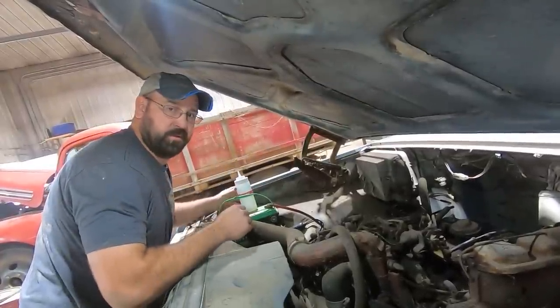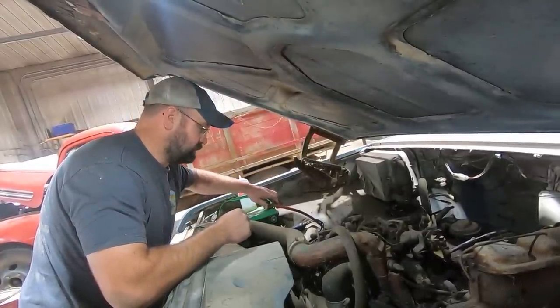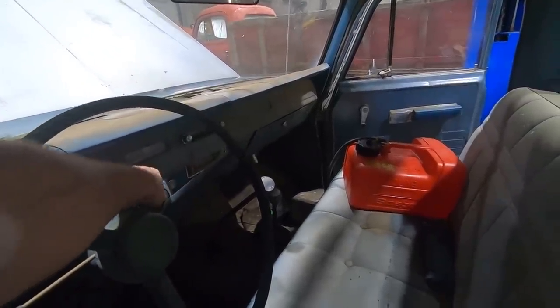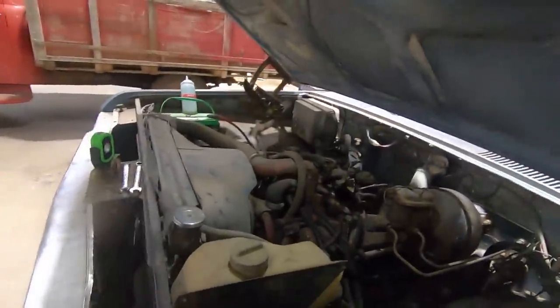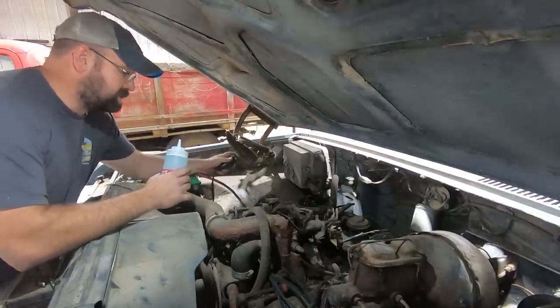All right, fuel pump is not doing fuel pump things, so time to go electric. We got our fuel pump hooked up. There was a wire just hanging underneath the dash that conveniently is key power. How neat is that? That's pretty neat. Now we got fuel up at the carburetor, so let's see if she'll run on her own now.